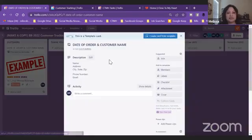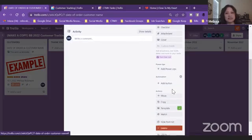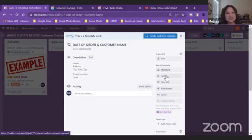So going back to this, you can create as much detail and information for your customer card, or whatever card it is that you choose to create. There is an activity area right here. What I typically like to do is put a little summary of maybe their order or any follow-up information that I want to contact them about. And then here's a lot of the bells and whistles. So you can add members, like I mentioned earlier, in which to share this particular card with. There are labels. I'll show you that in a moment.